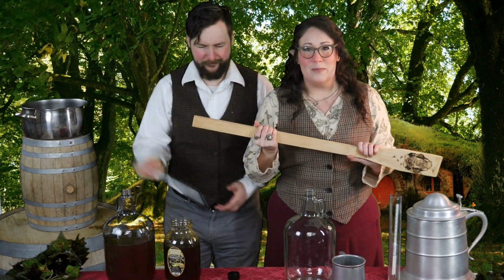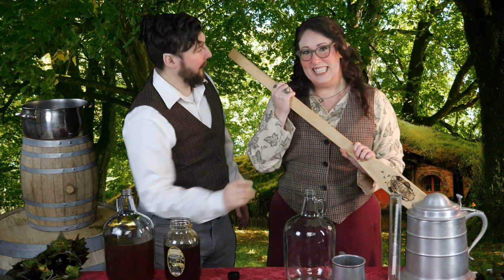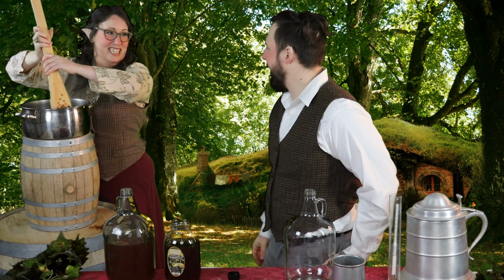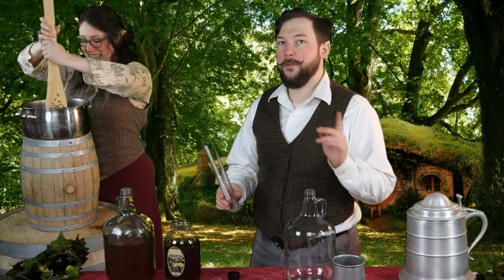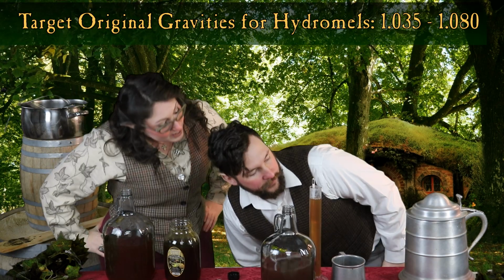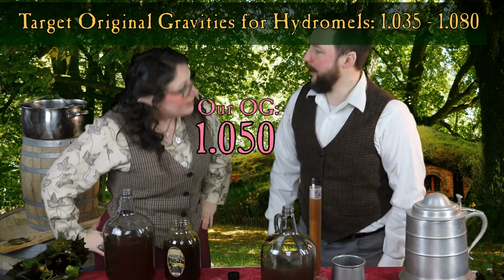And how can we make magical mead if we don't use a little stirring stick magic? I am a honey witch after all. Yeah, I think you leveled up today. Do remember, temperature does affect hydrometer readings. It's floating just around 1050.